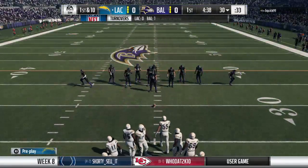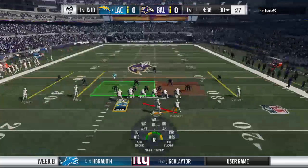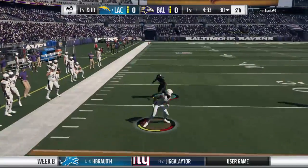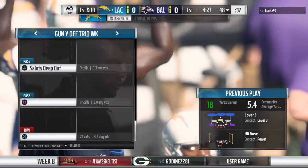Well, I tell you, you can't fault the pass protection here. He had all day to throw, and he just couldn't find anywhere to go with the football. And quarterbacks will tell you that after a while, they start getting antsy back there. So this is just a great job defensively to stay with these receivers as long as they did. 18 big yards on that one, and a Charger first.